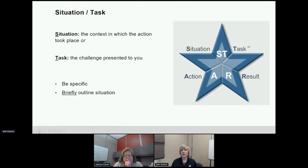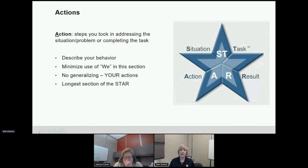Here, it's really important to be specific, and you want to be brief on this section. Sometimes we're tempted to fill in a whole bunch of context and extra information that may be relevant, but if you can keep this part very brief, the part that you really want to focus on is your actions. Actions are the steps you took in addressing the situation or problem or completing the task.